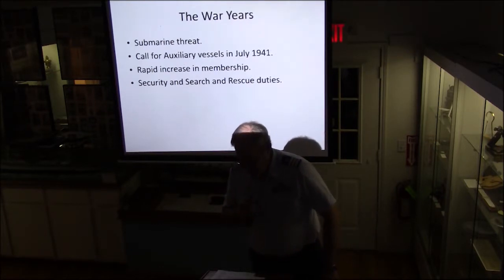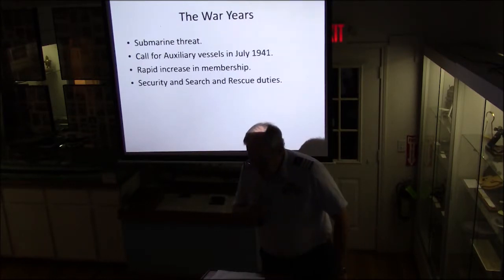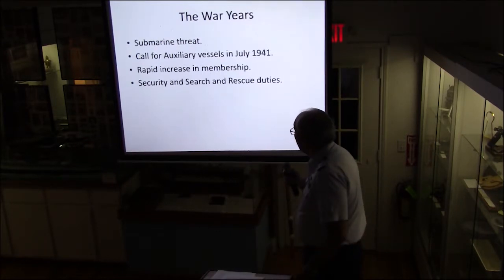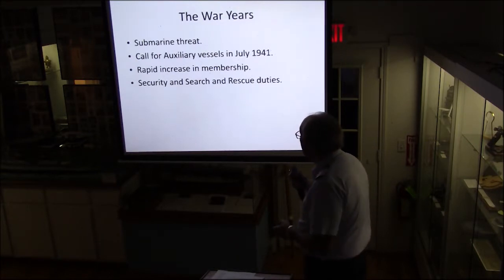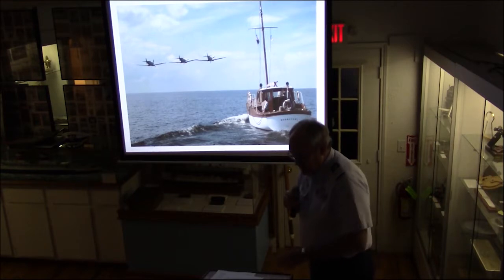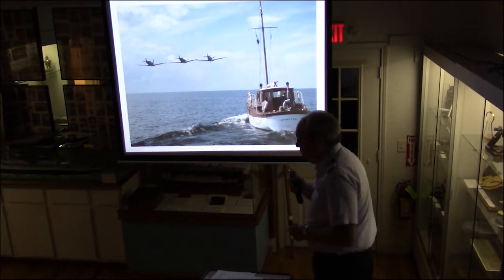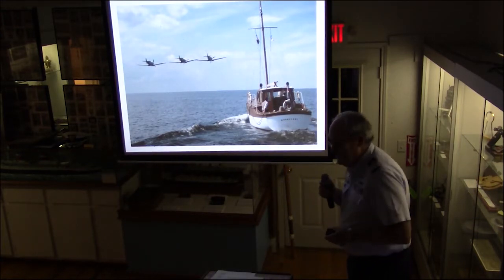And we were, as I said, extremely short of patrol vessels. In May, and this came as a shocker to me, the Germans began efforts to mine our harbor approaches. At the end of April, the Germans began shifting to the waters of Florida and the Gulf of Mexico. During these early months, the auxiliary was performing search and rescue and security duties along the coast.